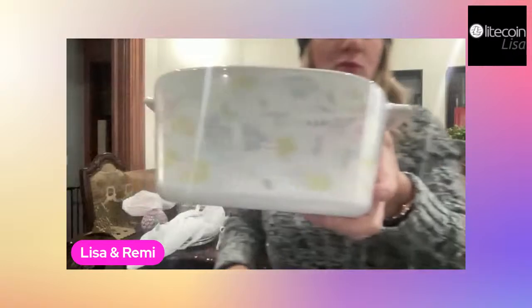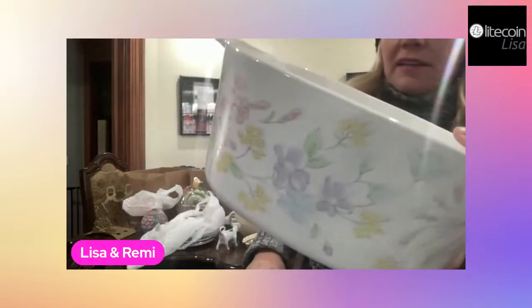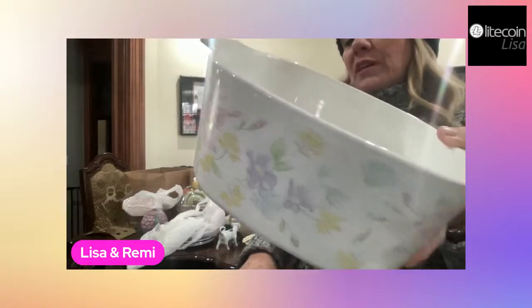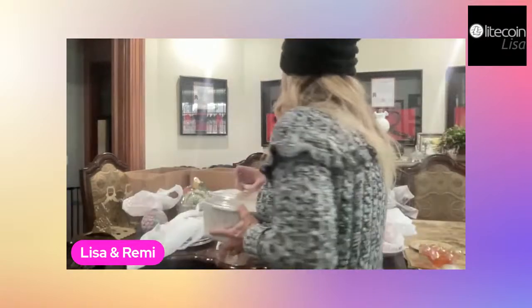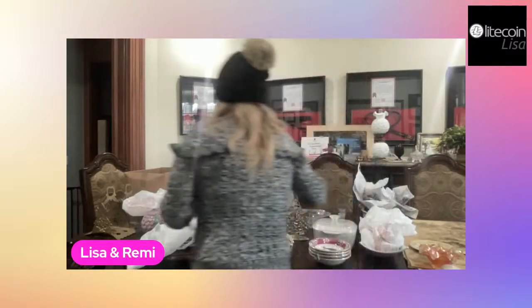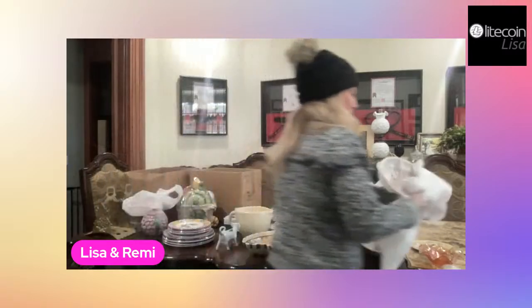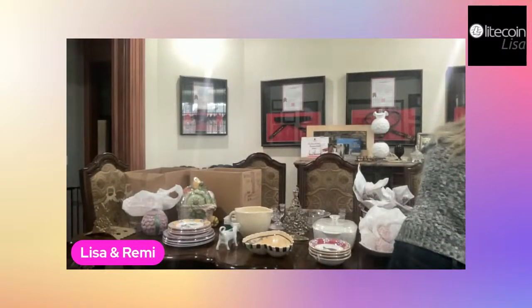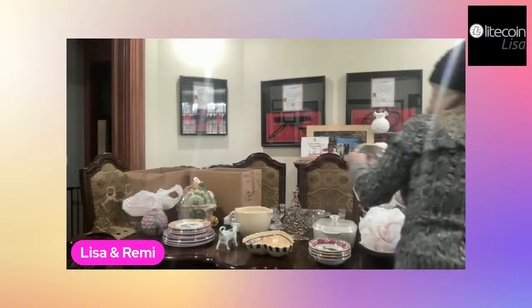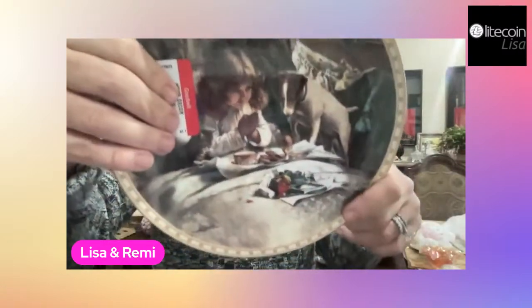This is a different pattern. I haven't seen this one as much. Maybe it's a newer pattern, kind of pastel, and it looked like it was selling for pretty good money, so I went ahead and picked it up. Like another Norman Rockwell dish. This one's a little praying puppy and a little girl with her Jack Russell. It says, Breakfast in Bed. Oh, she's just eating.